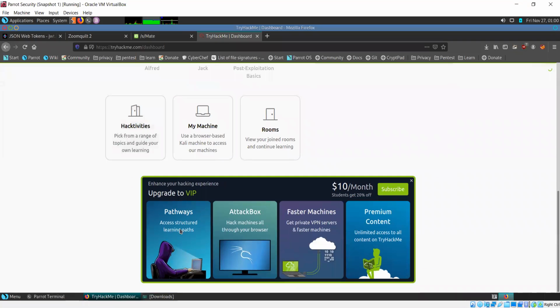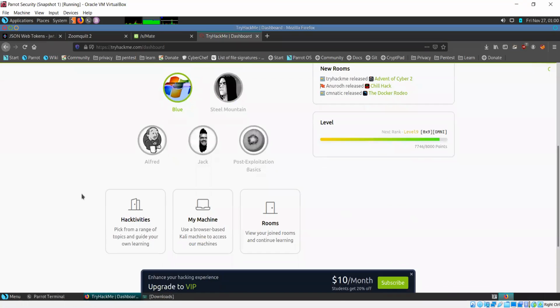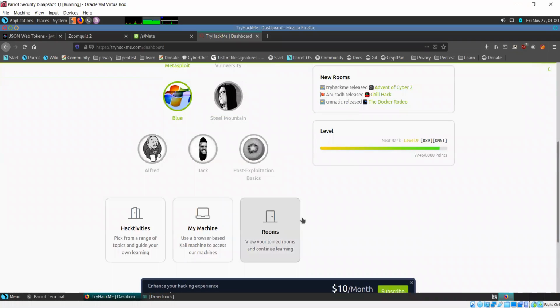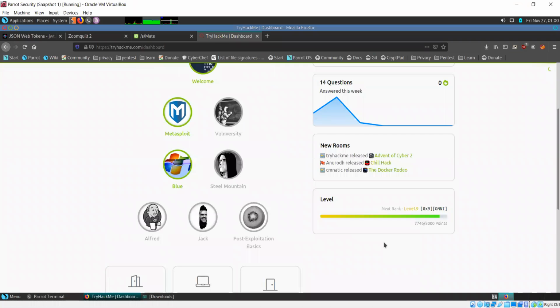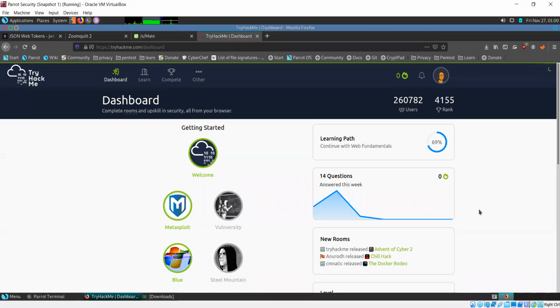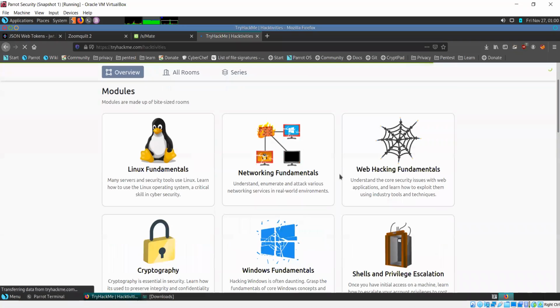Now, of course, a lot of the things on this website are free, but it has a few rooms that are paid. That's why you can't access them with a free account. But I think it's worth creating an account on the website. There's a lot of stuff to learn, a lot of different kinds of machines that you can crack.